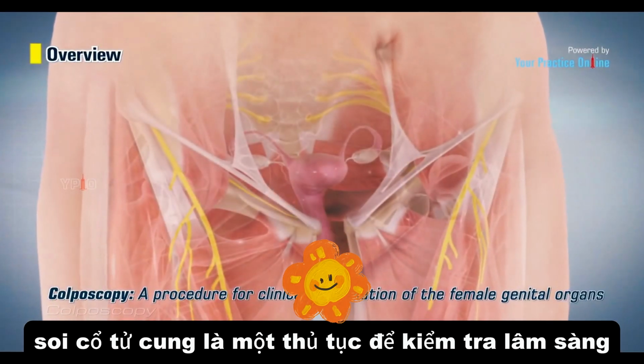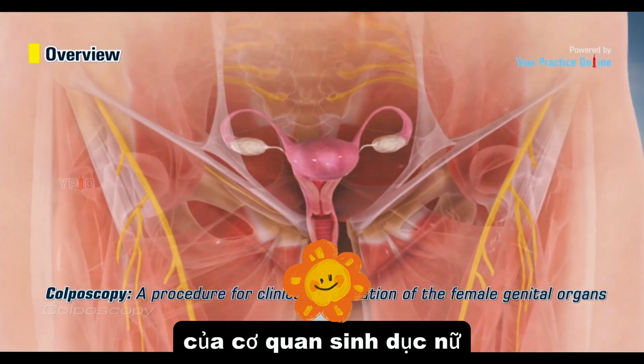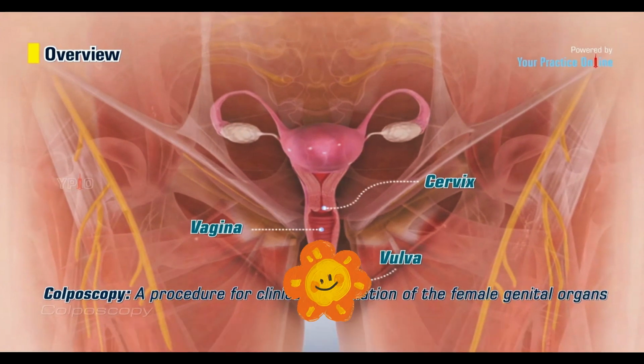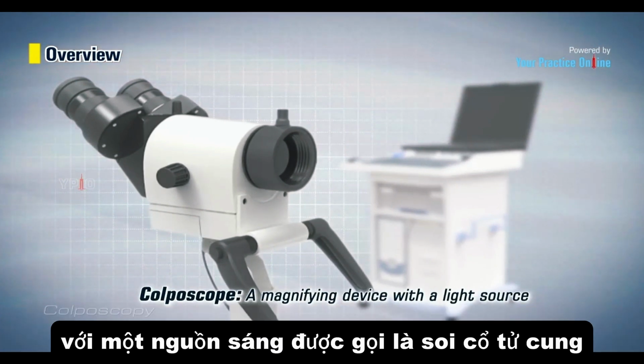Colposcopy is a procedure for clinical examination of the female genital organs, such as the vulva, vagina, and cervix. It is done using a magnifying device with a light source called a colposcope.